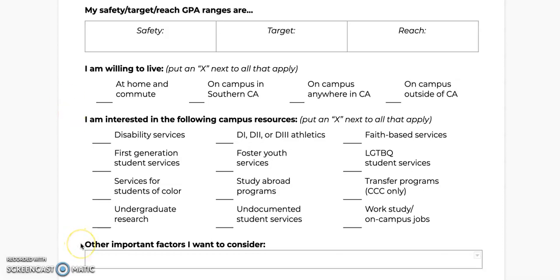This space here allows you to indicate any other important factors not already mentioned. For example, you might want to consider graduation rates. The most affordable path to a degree is to graduate in 4 years. Sometimes a college can have a low cost, but if it also has low graduation rates, attending that college can become more expensive in the long run. Higher graduation rates can also signal better support in making sure that students graduate on time. So if that was something important to me, I would go ahead and list down graduation rates.